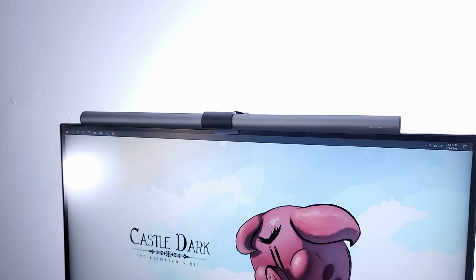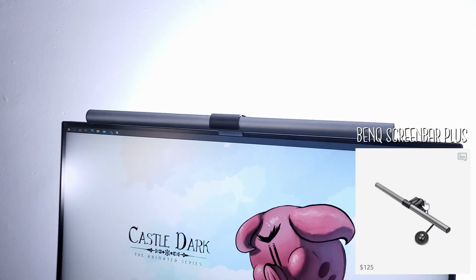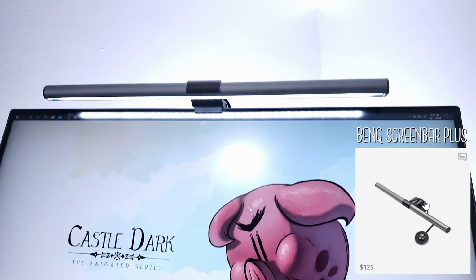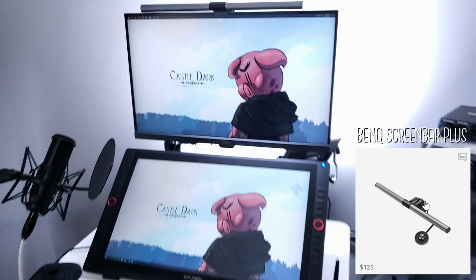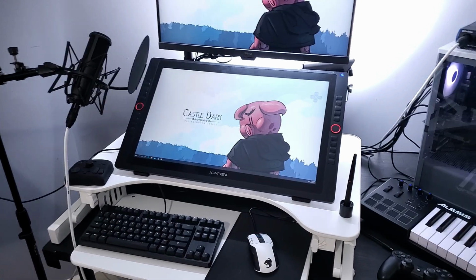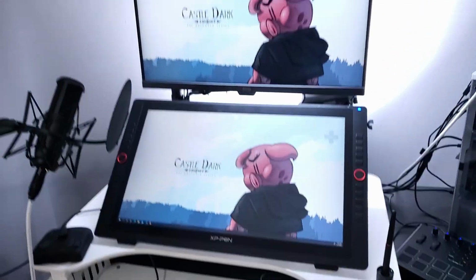And up here is actually the BenQ ScreenBar Plus. I think this was the second item ever sent to me for review. Oh yeah, so it just lights this desk. It just lights all the, from above. It lights all the crevices and the nooks that can't be really lit by studio lighting, which we'll get to in a second.